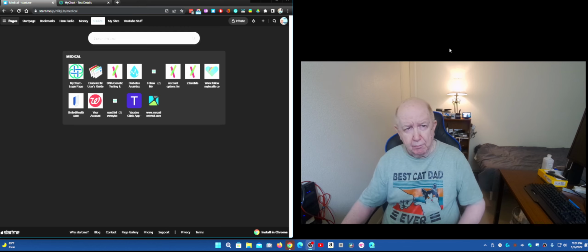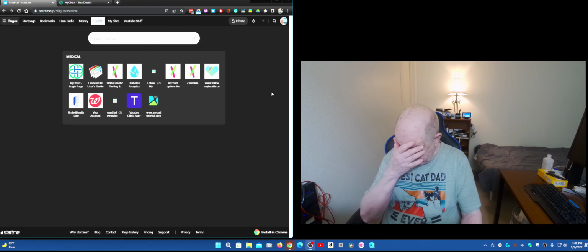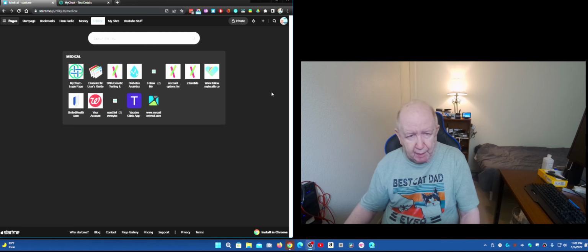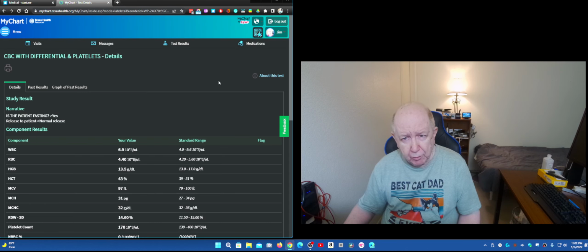Anyway, I did make it to my doctor's office this morning. Hillary, my daughter, took me to have blood work done, and of course the urine, well, the lab work. Here are the results of the CBC with differentials and platelets. I looked at it just a couple minutes ago, but we'll look through it together.